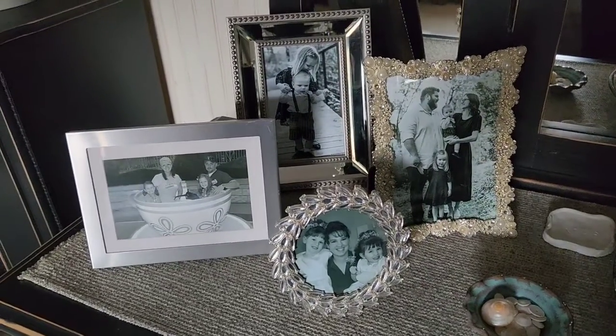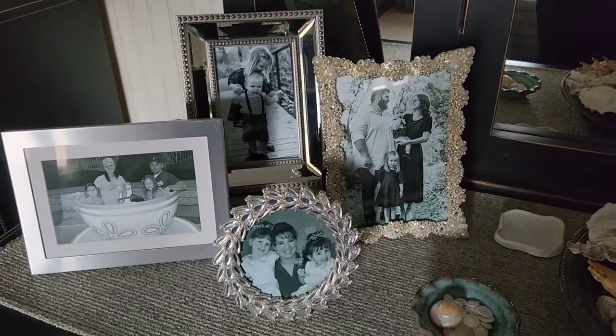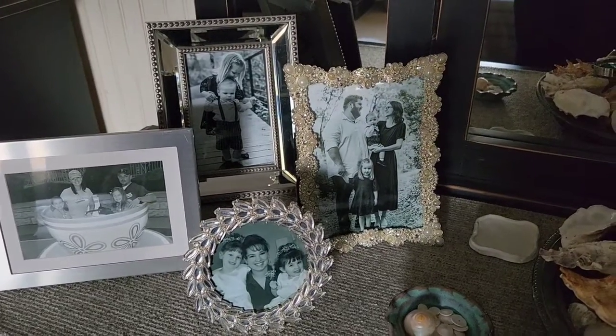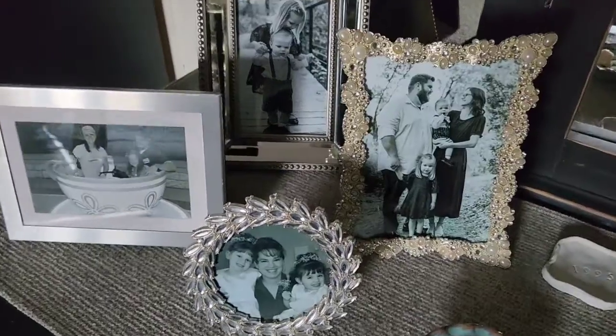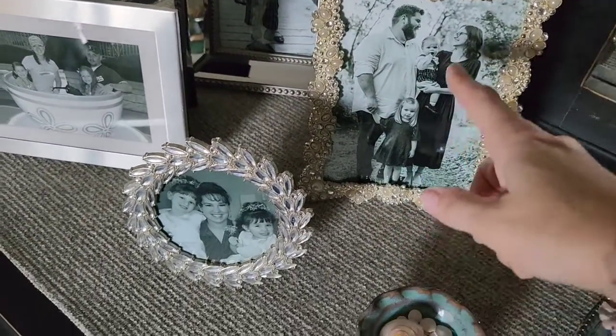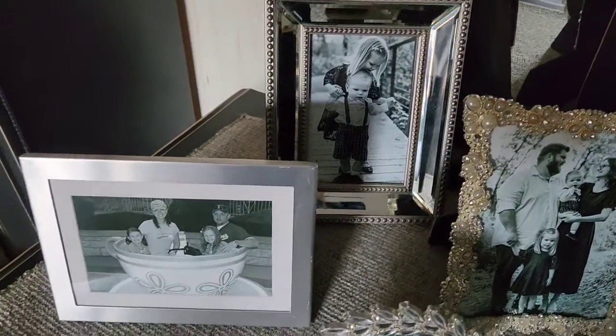So we have lots of photo displays, but this is the one in my bedroom. Sometimes when I'm not feeling well, which happens with my health situation, I love that I can lay in bed and still see a splattering of my family photos. So this is my oldest, Madeline. That is my handsome son-in-law, Braden. And that is Rosie and Samuel. Another little cute candid of Rosie and Samuel back there.